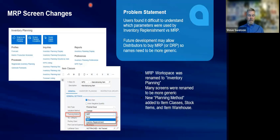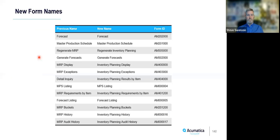In the little window there, it gives you a choice when you're setting up your item classes: do you want the items in this class to use the MRP module, or do you want to use inventory replenishment? All of the MRP screens are going to be renamed. On the next slide, you'll see that some of them, like forecast and master production schedule, don't change, but anything that had MRP in it is changed, from regenerate MRP to regenerate inventory planning. Now everything will be called inventory planning throughout the system.